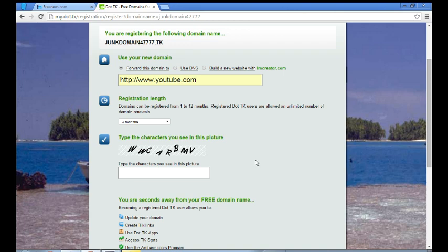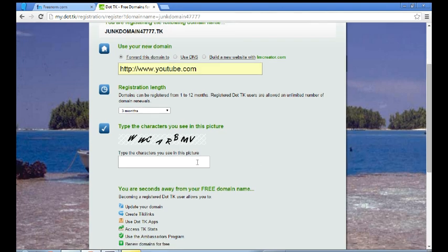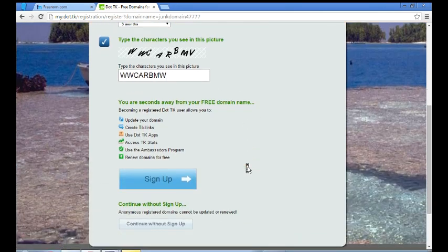If you want to register this seriously, set up the registration length, otherwise just leave it at 3 months. Type that in, sign up.